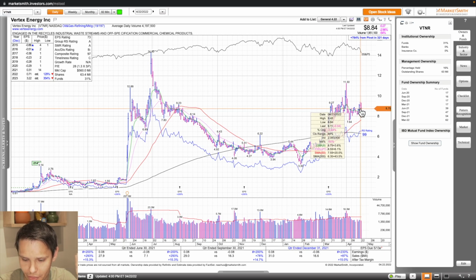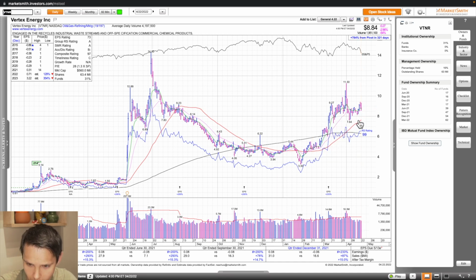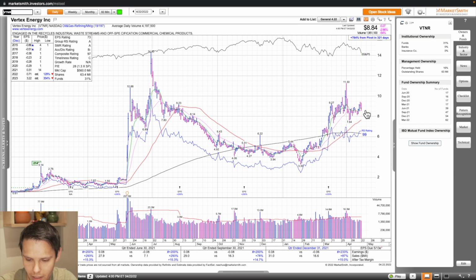And then on Thursday, it tried to push higher, closed basically flat, and then on Friday we pulled in 3%, but the low of the day found support right at the 21-day EMA. So for this, ideally we get a couple more days tightening. So the daily bars tighten around that 8-day, that 21 EMA, so we can get a lower risk entry point.